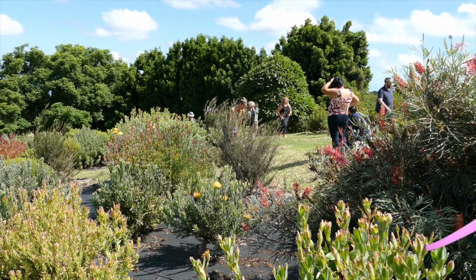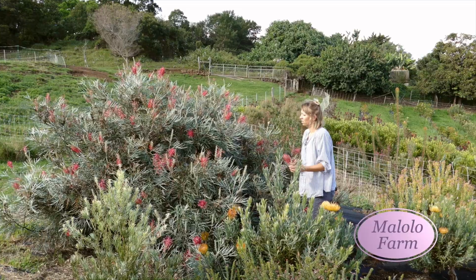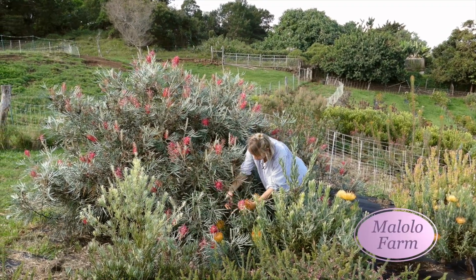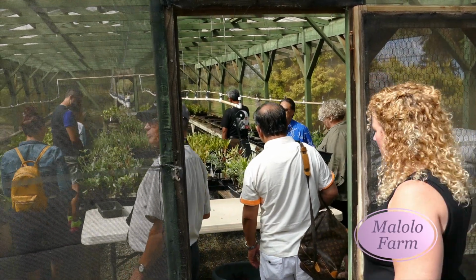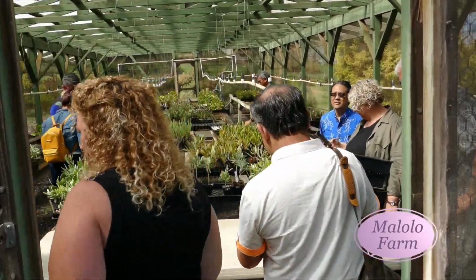The nursery tour on Maui began at Malolo Farm, located on the slopes of Haleakala Volcano, where the cool temperature is perfect for growing protea flowers and plants. Malolo Farm is a certified nursery and ships protea and other Maui-grown flowers to wholesale and retail customers nationwide.